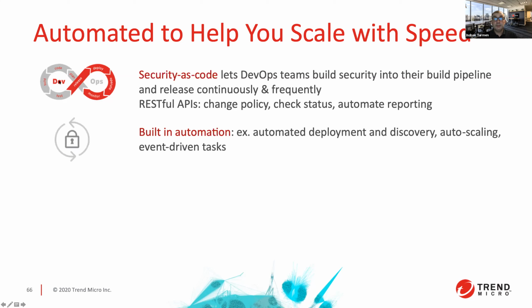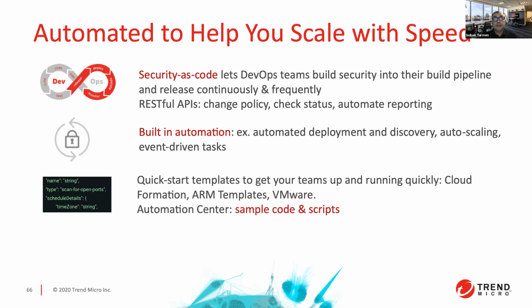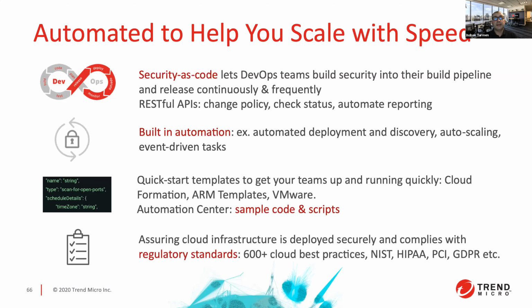Built-in automation. We support auto scaling. We scale up, we scale down, because we can deploy automatically. And yes, we give you the scripts which you can use in a template, so you can deploy us really as code, and we give you the code samples, and you can deploy policy with the code, and so on. And of course, we have regulatory standards in our products, so you can always be sure that you are compliant with those regulations which you need to be compliant with.